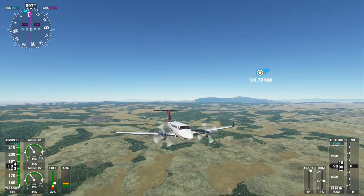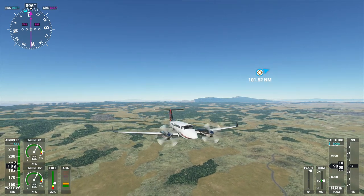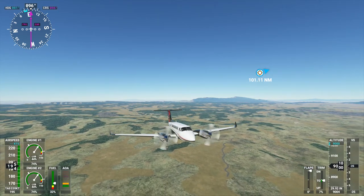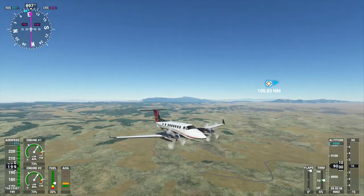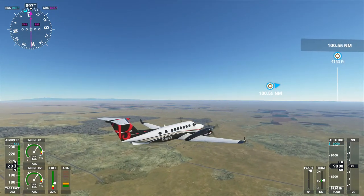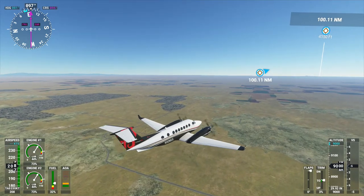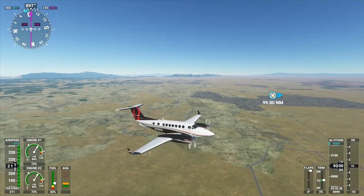I think we can afford to go a little faster. One point of switching planes is to get a faster plane and have shorter flights. Yeah, I'm loving the plane. I don't know how many seats, I need to look that up. I tried to look it up quickly online and didn't see anything. It looks like it could seat 15, 20 people, maybe.